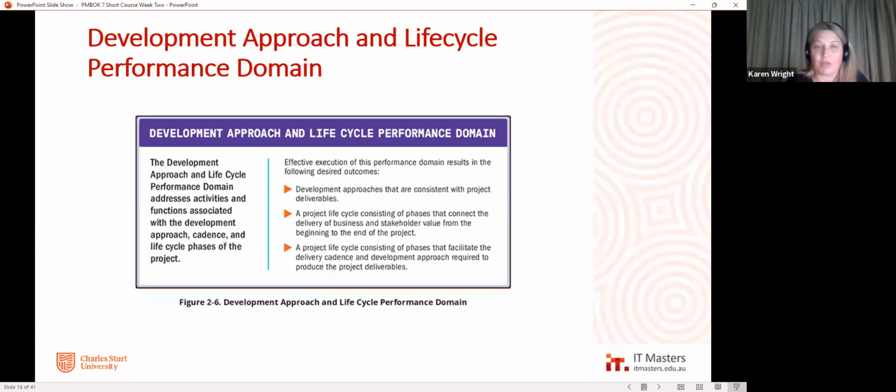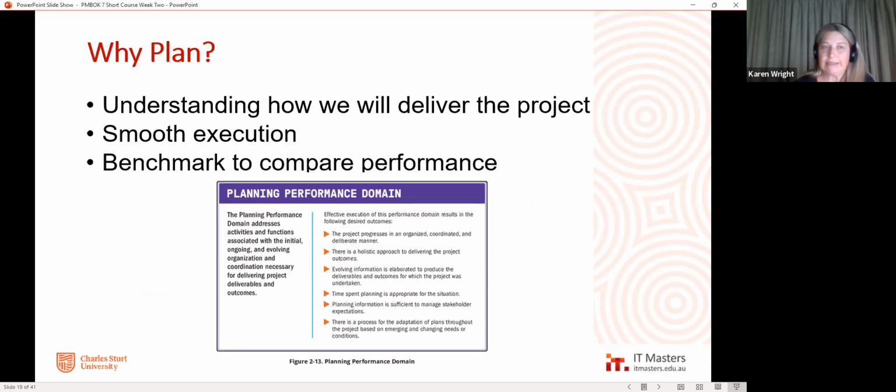So the project lifecycle will consist of phases that will facilitate that approach, and is the best approach for that particular project. So it's a bit of a complex decision as to which way you would go. And again, it's up to your governance layer to work on that and help make the decisions. And our last one is planning.